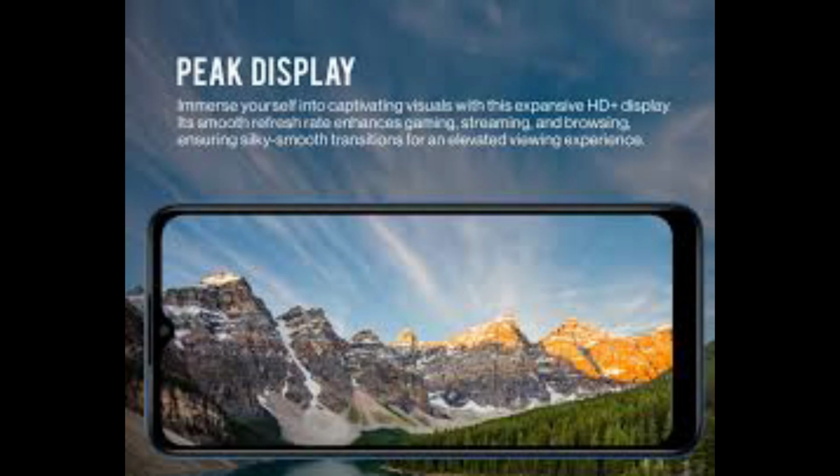At 6.6 inches, its HD Plus display offers a 720x1612 resolution with a smooth 90Hz refresh rate, giving you responsive visuals and a 20.9 aspect ratio, perfect for enjoying media or multitasking comfortably on a screen that maximizes content.